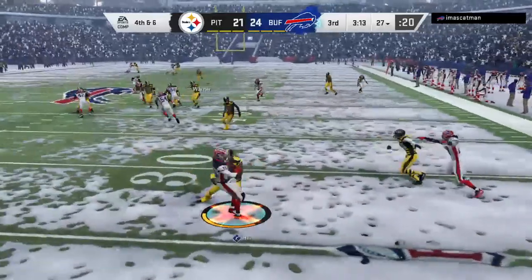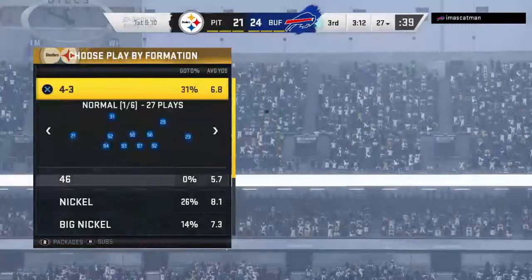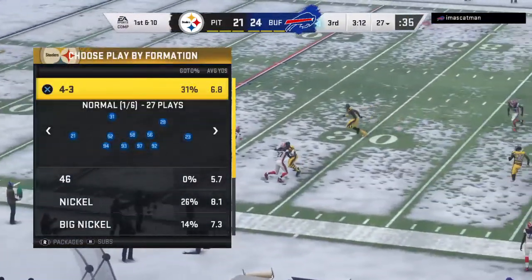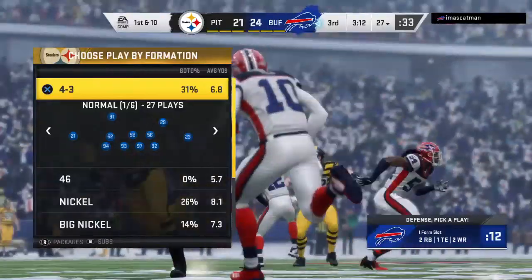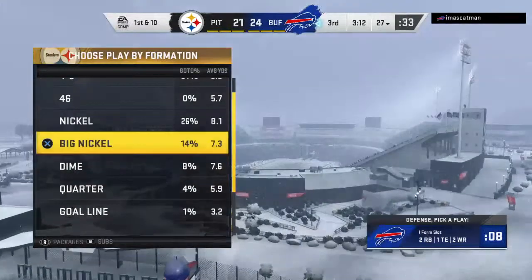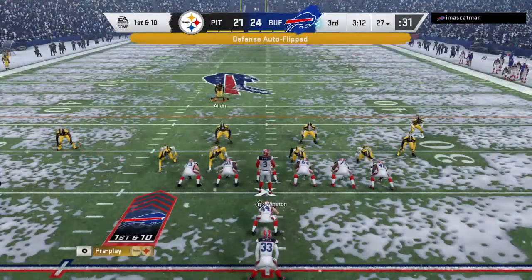Watch out for Hill on the return. 49-yard punt, 5 on the return. And the Bills will take over the football with a 1st and 10. Buffalo offense ready to go for their next drive.